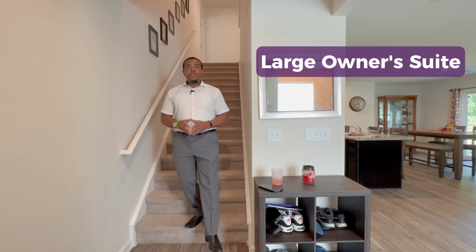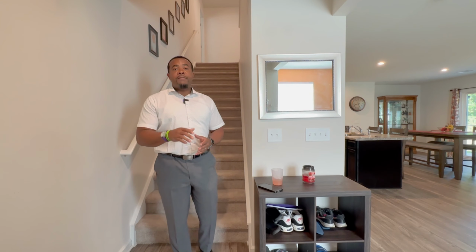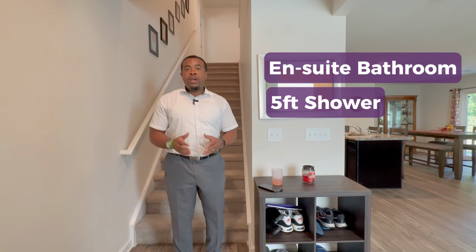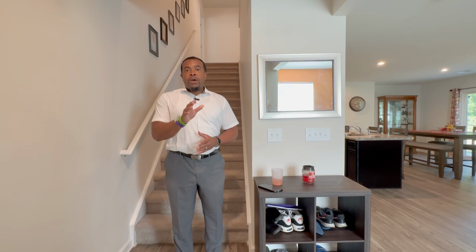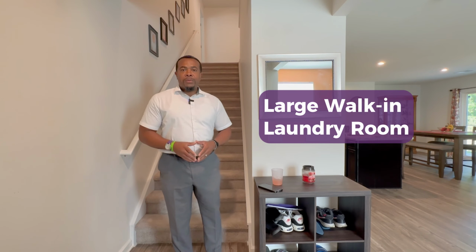Upstairs, you have a large owner suite with his and hers closets. One of them is a walk-in closet. There's an ensuite bathroom that has a 5-foot shower and double sinks. There are 3 additional large bedrooms upstairs as well, and also a large walk-in laundry room. Let's check it out.